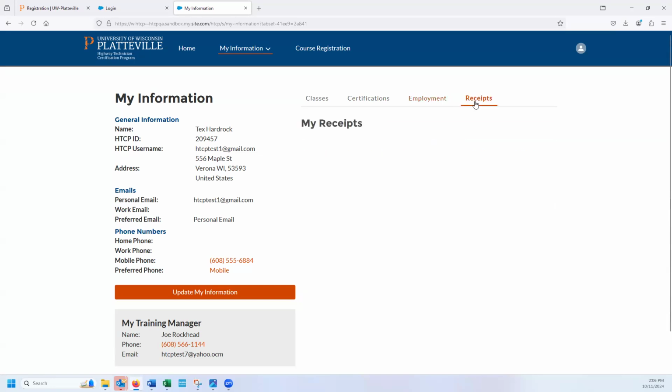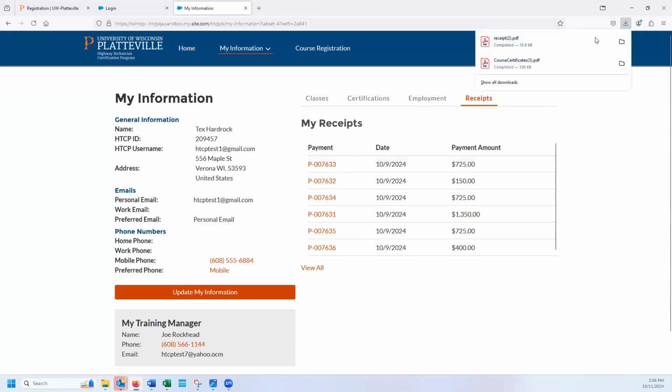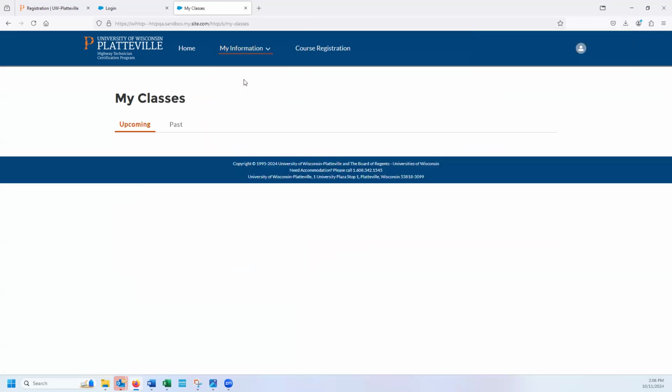You also will be able to see receipts here. So this is a really cool feature. Before you would have to call the office, you don't need to anymore. Any receipts that you've made, you can now download. You'd go to the hyperlink, look for the date that you placed it and the amount. You click on the hyperlink and then it will download a PDF, and you can save that for your records. So that's all sorts of parts and pieces that you can see under My Information, My Profile. You will also go into My Classes.